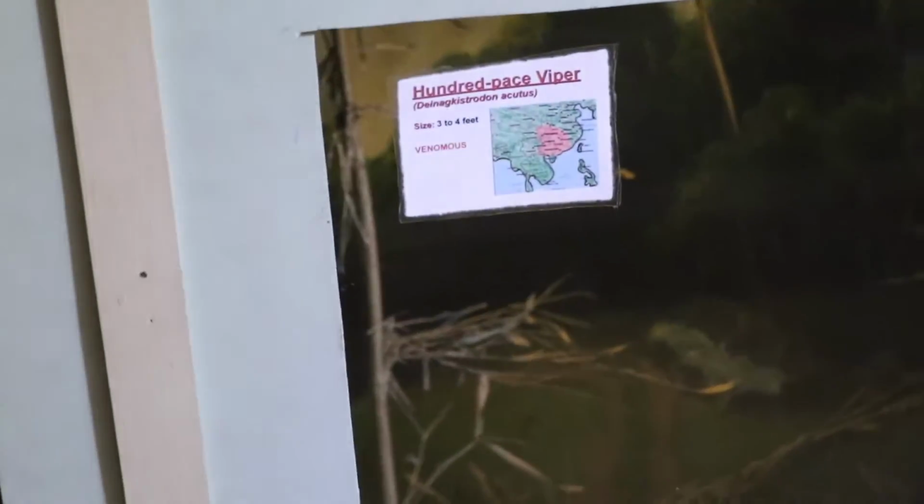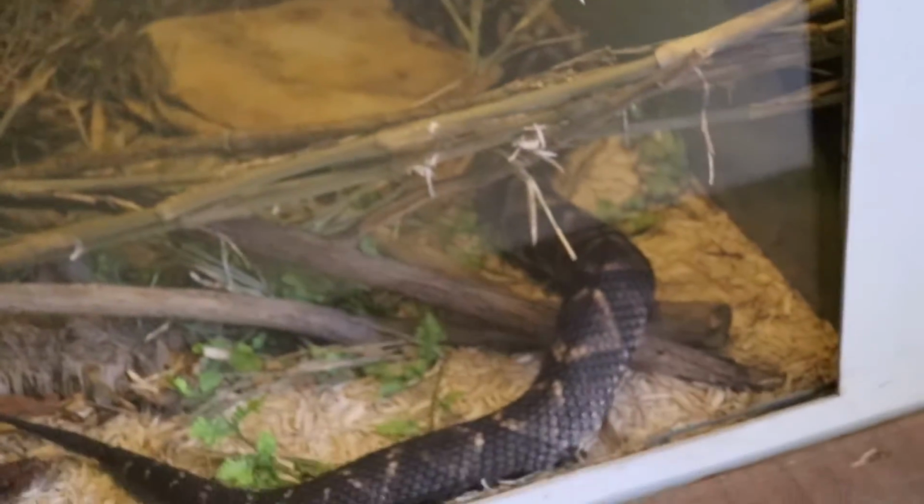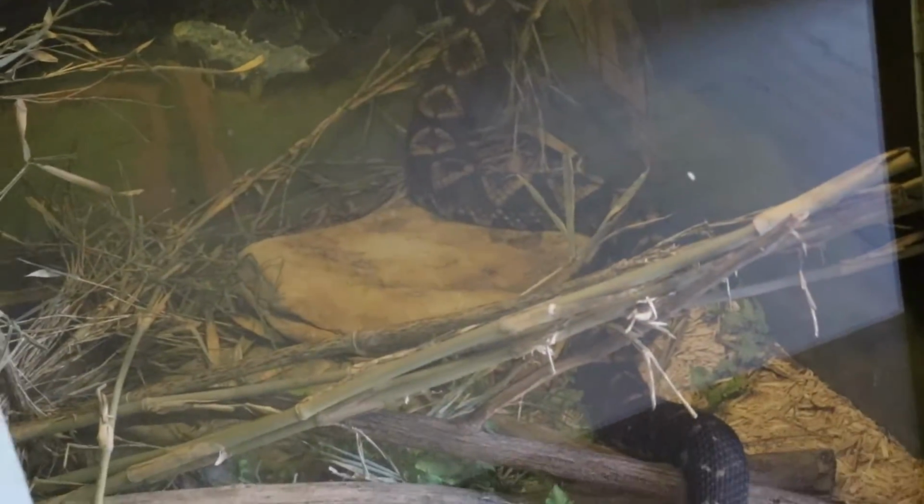And then here's another viper. This is the 100 pace viper, very dangerous snake. It's called the 100 pace viper because in the Vietnam War, the soldiers came back and said that anyone who was bitten by this viper died within 100 paces. So not a viper to be messed with. That's a bit of an exaggeration, but still very dangerous snake there.